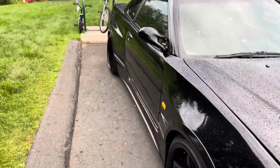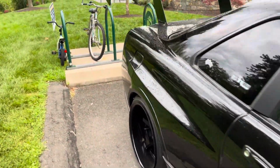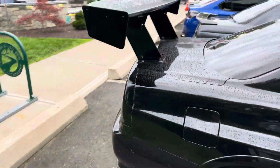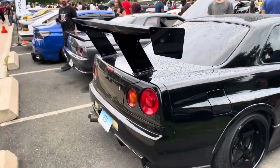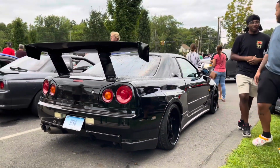Another 34 with GTR rear quarters. Big wing. This thing is clean. Sheesh.